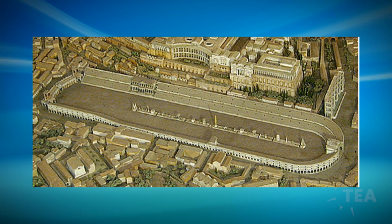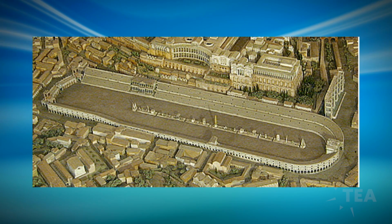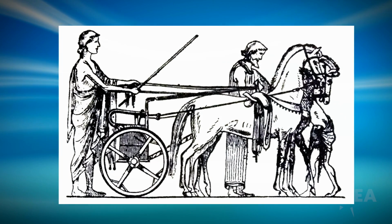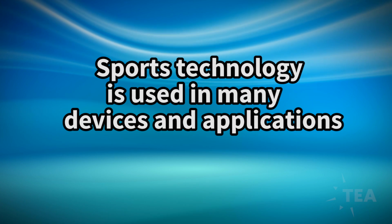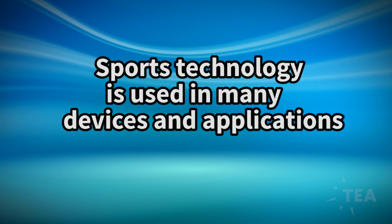Since the days of chariot races that filled Roman Colosseums, we've seen technology used to enhance entertainment in sports. Historians have discovered that drivers modified their wheels for speed and agility, making these spectacles truly spectacular races. You'll find that the technology used to enhance the excitement and thrills of sports is being utilized in many different devices and applications. Let's take a look at a few.